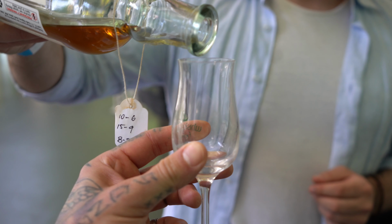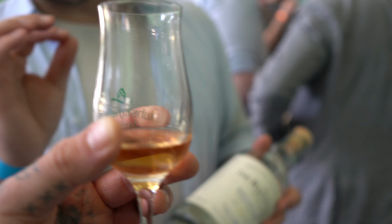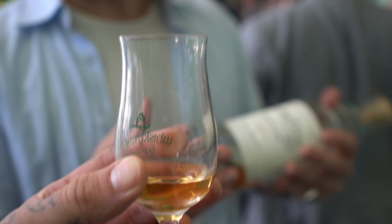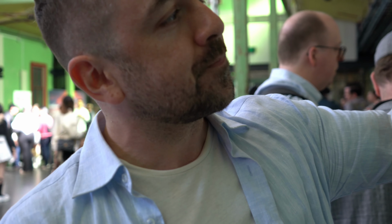I'd love to try the 16 if that's possible. Yeah, absolutely. Let's get a little taste. Very amber, isn't it? Yeah, it's got this beautiful, slightly reddish hue. So it's finished in Pineau de Charente barrels, which is a fortified French wine. It's a red fortified wine. So it gets a little hint of the flavor from the Pineau de Charente. Just that slight reddish color there. Beautifully fruity. Floral, honey, fruity, lemon. Yeah, cracking little whiskey.